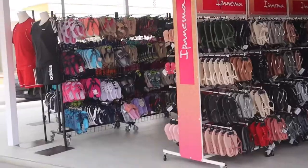Usually one big shopping street, I guess you could say, and this is where we are. As you can see, there's lots of stores.